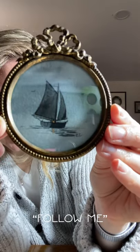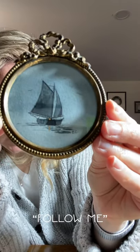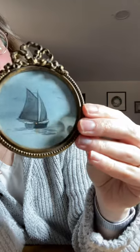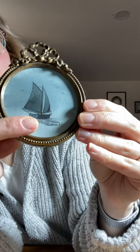And can you see that? The camera's a little hard to get to focus. But the boat, the ship, is all blue, except there's a tiny lantern light.